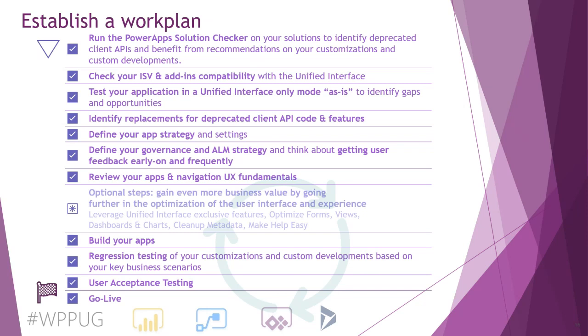If you are using ISVs or third-party components, do check that they will work with a unified interface. Some of them, especially the older ones that are not supported, will not be moved to unified interface. So you'll need to find either an alternative or contact the organization that built that ISV and check whether they have a newer version that will be compatible with the unified interface.